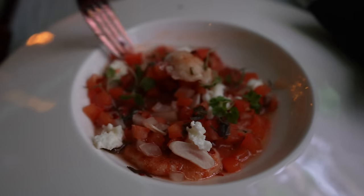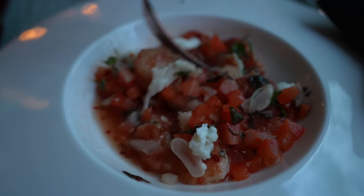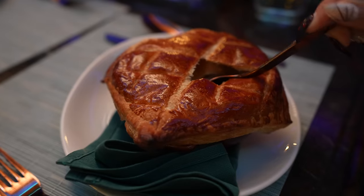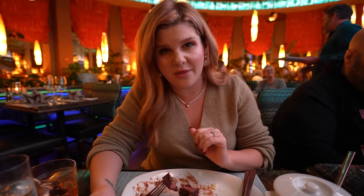Started out our meal with some appetizers. We got the gnocchi pomodoro. That was incredible, so fresh. All the tomato on top, and there was a hint of some sort of peppers in there. It had a little bit of kick. We also got the French onion soup for the table, and oh my gosh, they recommended it. It was incredible. You definitely want to get that.